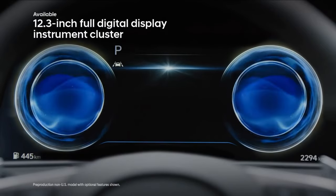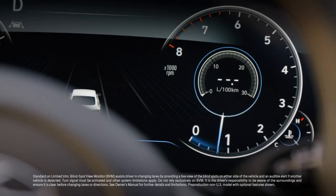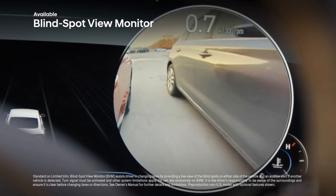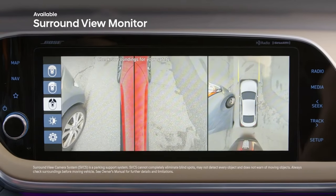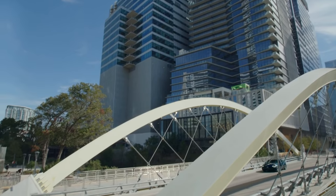The 12.3-inch full digital LCD instrument cluster makes it easy to view important driving information and features an innovative blind spot view monitor for added awareness on the road. Surround View Monitor gives you a complete look at your surroundings. Choose full 360-degree front, rear, curbside, or aerial views. To also make the drive safer, the heads-up display projects key information within your line of sight so you can stay focused on driving.